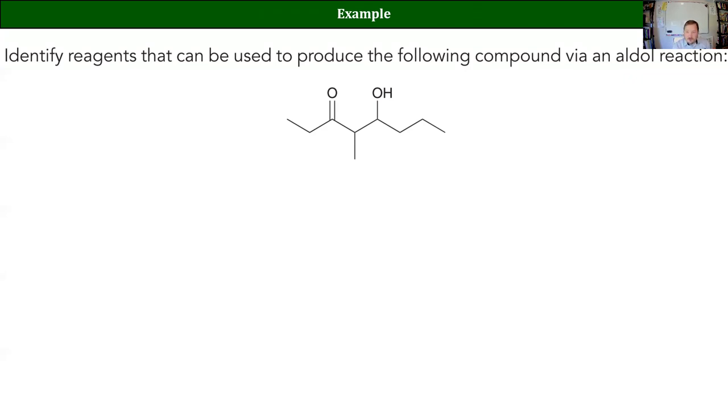So first off, the tricky thing about this is it looks like we went from having one alpha carbon to two. Now this carbon in the middle is the alpha carbon to two different groups, right? But the molecule that keeps the carbonyl is the molecule that was the enolate. So you probably want to start with figuring out, okay, where do I cut this molecule in half? I could cut it there or I could cut it here. Either way, we're cutting the alpha carbon off from the carbon that has the oxygen. It's just a matter of remembering that the atom that keeps the carbonyl was the enolate, because the enolate attacks another carbonyl, right?